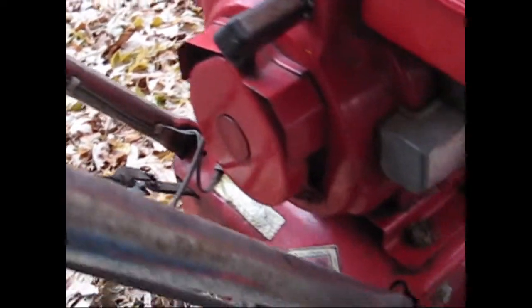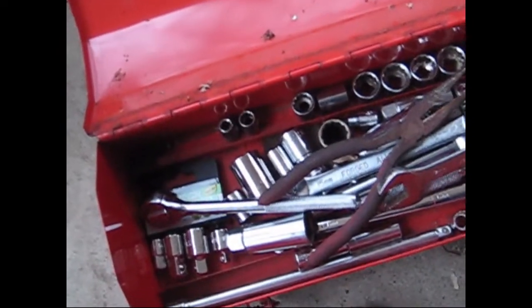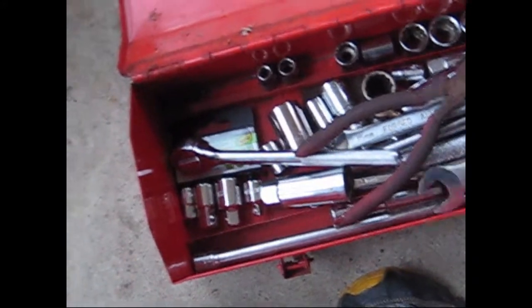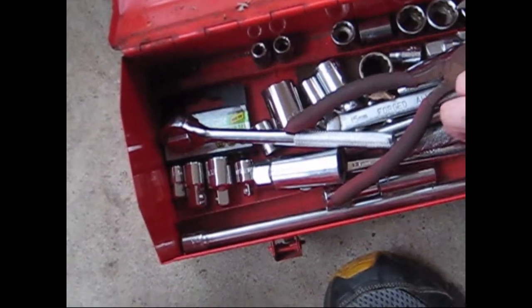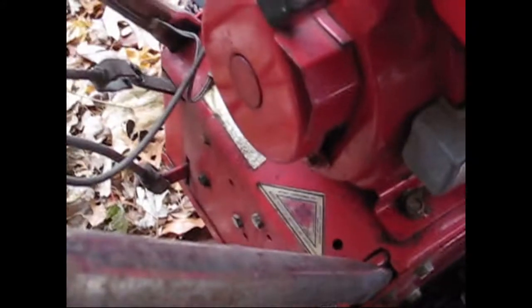That is a 14 millimeter. Of course, it's not the right socket. It's an American piece of equipment. No, 9/16. Lesson number 1. Always keep your sockets in order. Which I did until Lincoln was playing in here one day while I was out messing with the car. Which is fine, because he was keeping him out of trouble. Allie was watching him, of course.